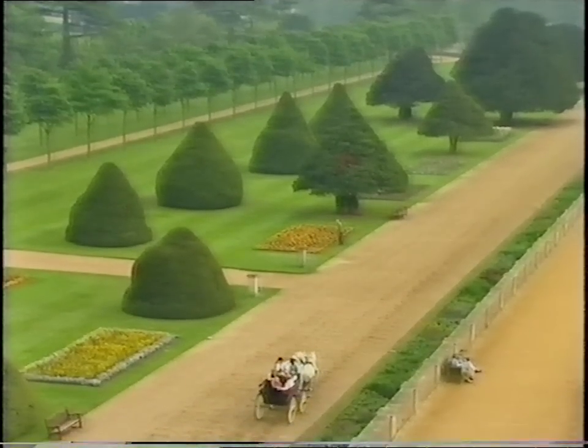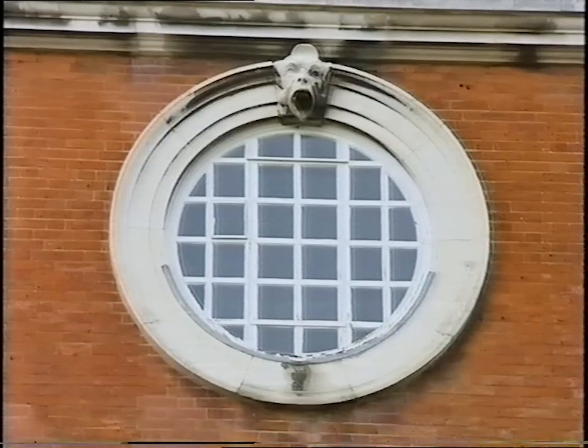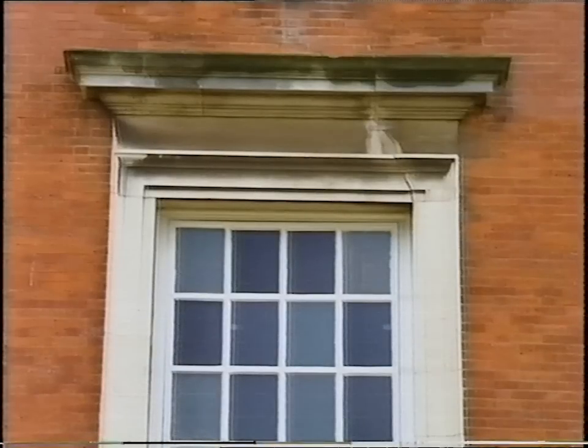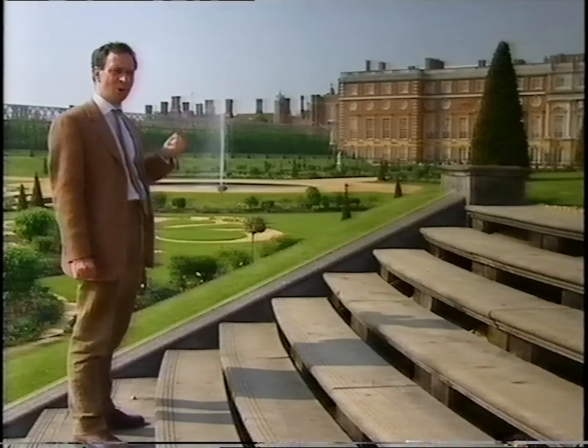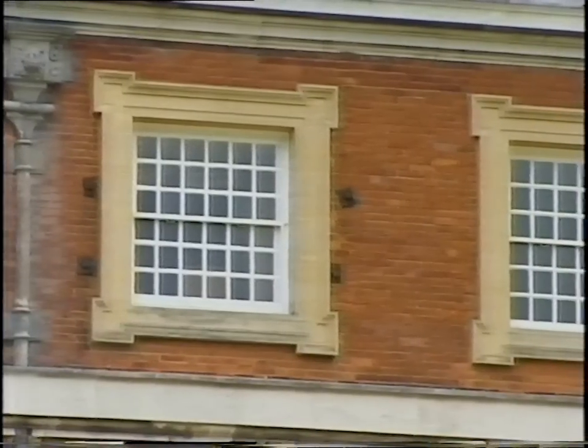The palace's desire for historical accuracy has hit a snag. Nobody knows what colour Wren originally painted his windows, and some architectural detective work is going to be needed. We don't know exactly what colour they were. We know that they weren't white as they are now. We know that they would have been a slightly darker tone.